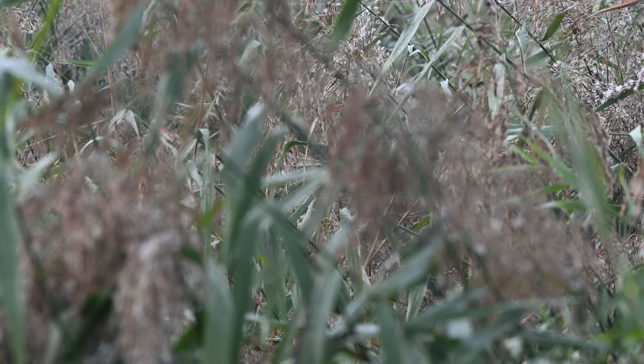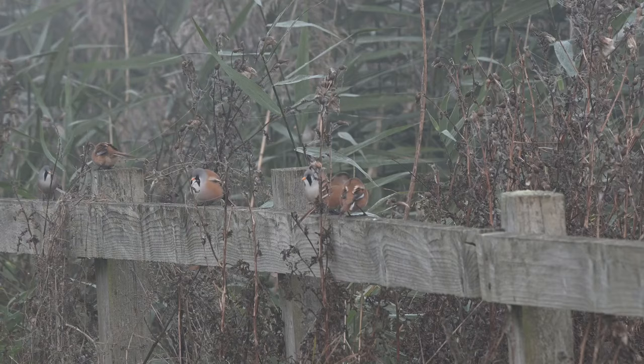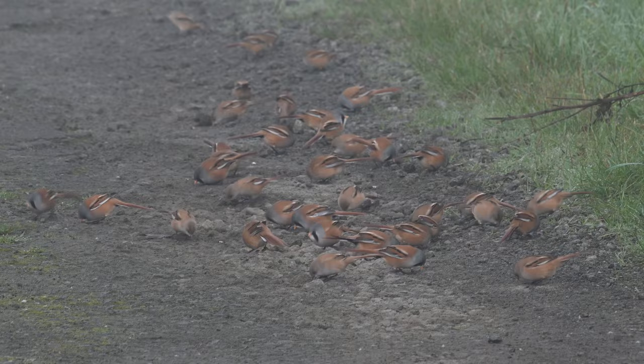And then the birds started appearing from within the reed bed. They were lining up on the fence and coming down onto the footpath to feed on the grit. At first it was just one or two, then three, then four, and by the end we counted as many as 70-75 birds on the footpath.